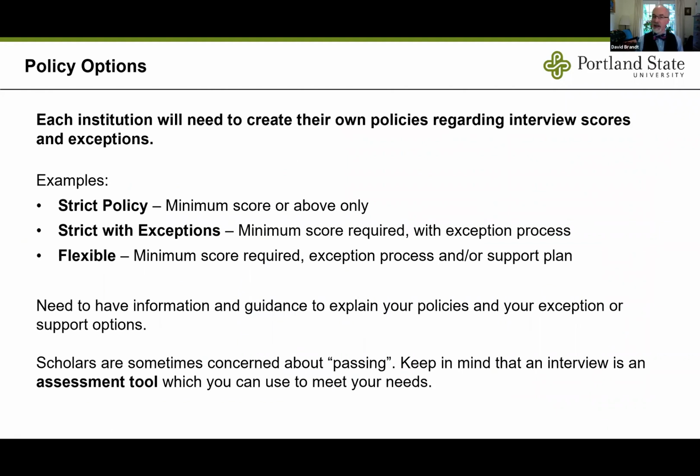So you may need to have a very strict policy where you just simply say, hey, it's the minimum score or above. And below that, I'm sorry, we won't be able to accept you into our program. But more likely, as Julie mentioned, sometimes you need to find a way to make exceptions. So you may have that minimum score requirement, but you want to have a well-defined process in place that you can make exceptions. Why would you make an exception? Who's going to review that? And who's going to make the ultimate decision to make that exception?